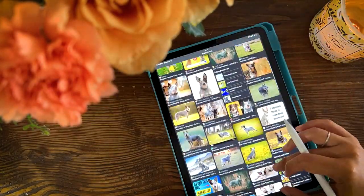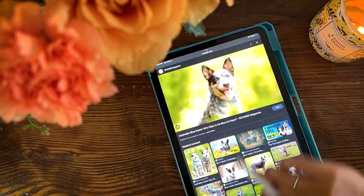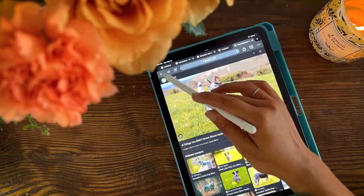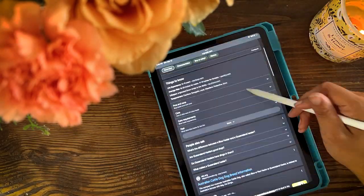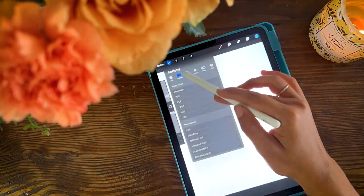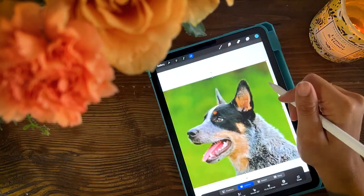Today we are talking about the Queensland Heeler. And it is a bit of a stretch to put this as the letter Q dog, but you know, there was not a lot of options for today's video. So I went with the Queensland Heeler. So welcome to this video.